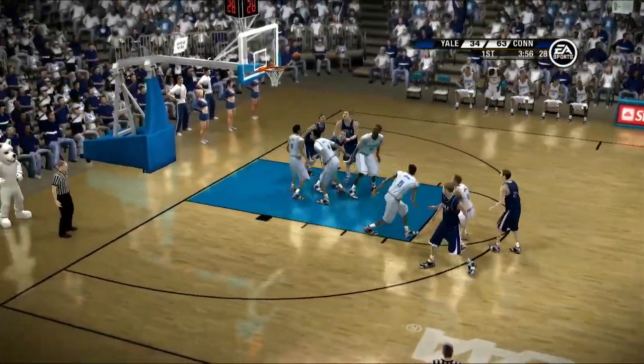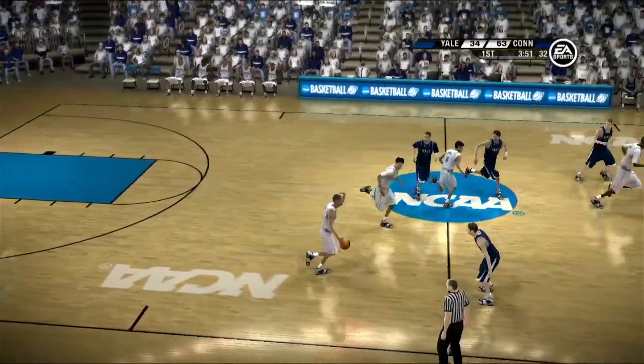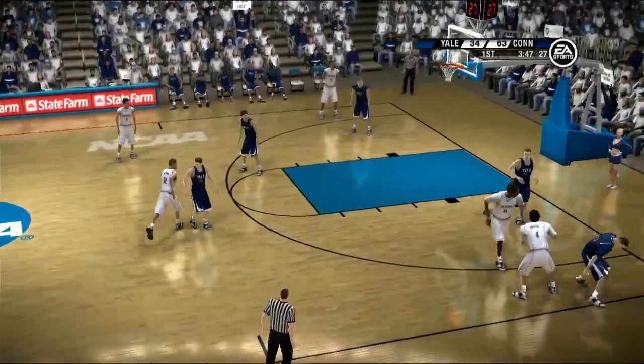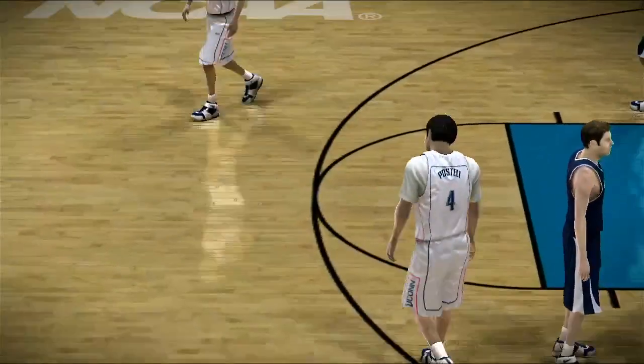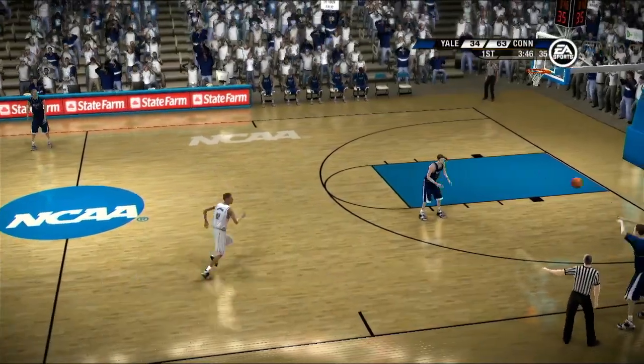And now the fadeaway jumper. Can't get the shot to go. Perimeter. The ball goes out of bounds. And that's one too many turnovers. Yeah, those turnovers are really a nightmare, especially when they lead to layups.